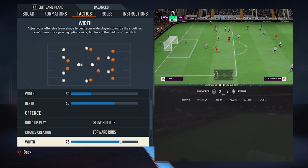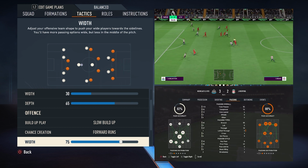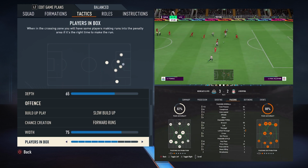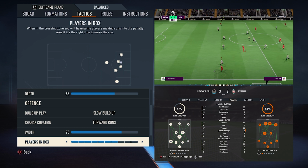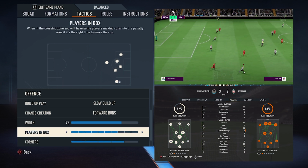A width setting of 75 expands the field and creates room in the midfield, enabling fluid ball circulation and providing opportunities for creative players to exploit spaces effectively. Setting players in the box to 7 demonstrates Newcastle's intent to commit both forwards and an additional midfielder to attacking areas during Trippier's crosses from the right flank. This approach maximises the chances of converting crosses into goals.